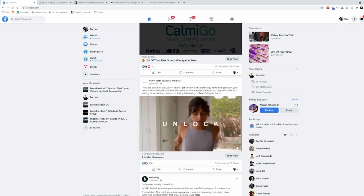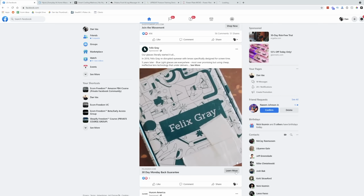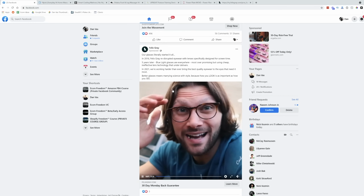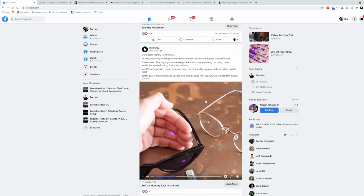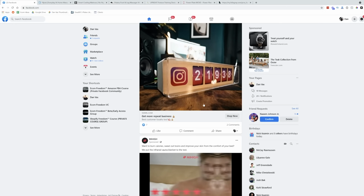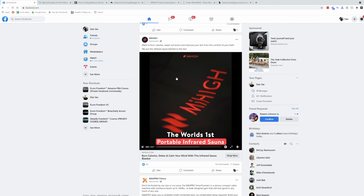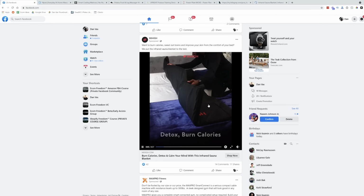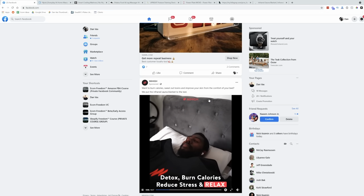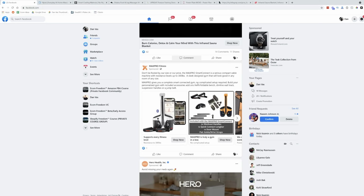Power Plate Beauty and Wellness. Okay, so it's like a fitness machine. Okay, so this is blue light glasses, and they're saying that it's blue light glasses that have style, because they're saying that most of them don't have style, which is kind of true actually. I still want blue light blockers that are aviators, to be honest. I'd wear those, but like the dark ones, not the transparent ones. Infrared sauna, cool. Especially right now with the global situation going on, everybody's at home. Nobody wants to go to a public sauna. This is a great product idea.